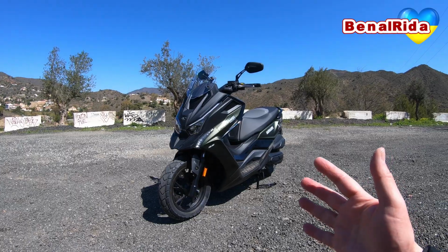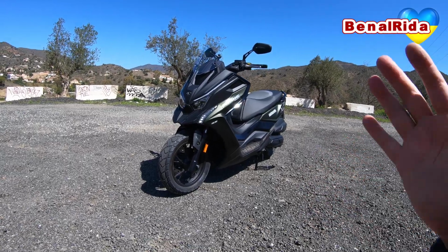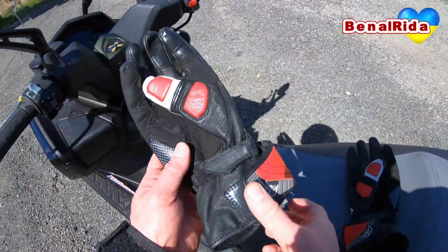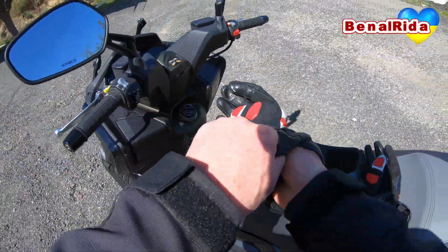So this is the Kymco DT X 125. We'll take it out now for a little spin. I will show you how it rides and how it handles. So let's go quickly back to the dealer.